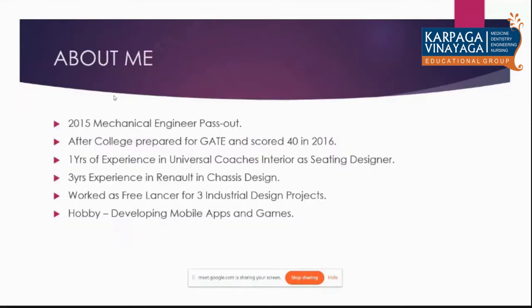I passed out in 2015. After that, I prepared for GATE, and preparing for GATE made me strong in the basics of physics and mathematics. Using that, I was able to crack my first job as a seating design engineer. After working there for about a year, I got an opportunity at Renault. I'm currently working as a chassis packaging engineer, as a pilot for Romanian projects.